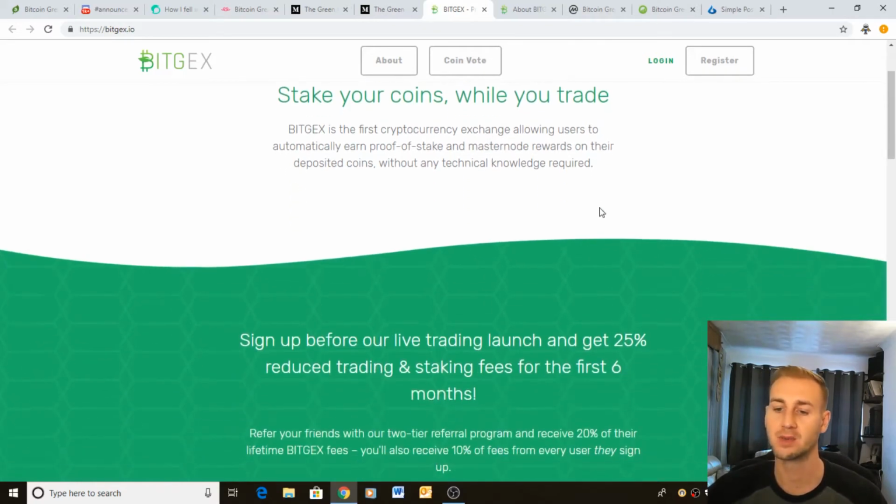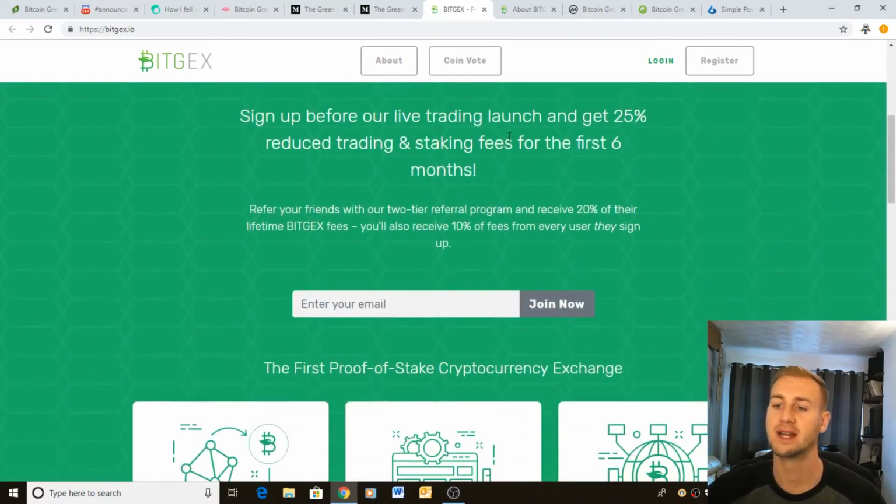Currently, if you sign up before the live trading launches, and this is expected to be either by the end of this year, so end of 2018, or Q1 of 2019, they're being coy on the actual release date, but from Discord, reading what some of the admins have been saying, they're hopeful it could be the end of this year, so maybe around Christmas time. So if you sign up before the launch, you're going to get 25% off the trading and staking fees for the first 6 whole months.